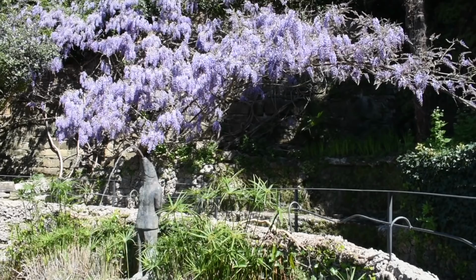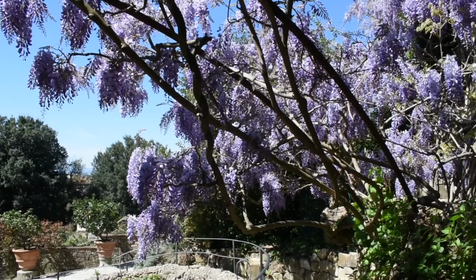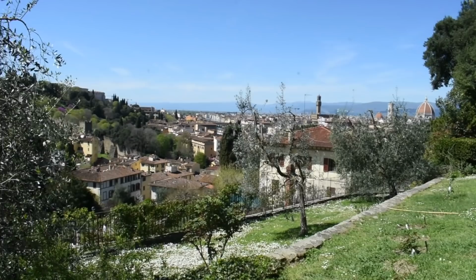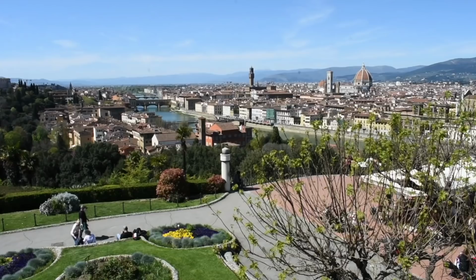There are two gardens that you can visit close to the Florence city center. One is Giardino delle Rose and one is Giardino Bardini. The second one is the one that you have to pay for. This is Giardino delle Rose and it's free. So if you want to see Florence from above and have an awesome view, you should definitely come here. It's a small walk uphill, but it's worth it. Stairs. And this is the reward when you get to the top. It's amazing.